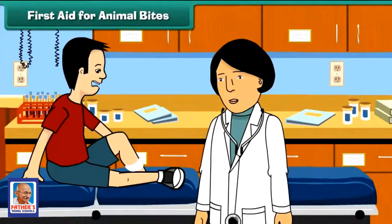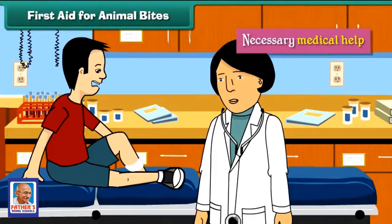Consult doctor for further treatment as you may need a tetanus shot. It is a must to take doctor's suggestion in case of punctured or broken skin. In case of major bite after giving the first aid, take the necessary medical help.